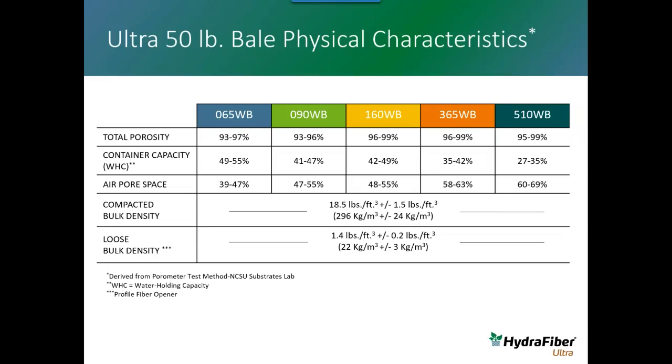So looking at this chart of the physical properties, and as Jennifer mentioned, depending on where you're located or depending on what type of crop you're growing, that will help dictate which grade you'll want to go with. So for example, if you want a lot of water retention, then you would want to go with the 065. If you're looking for a lot of airspace, then you don't want to go with the 510.